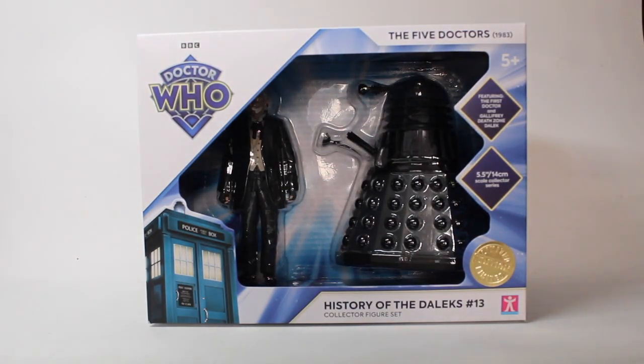So this is the History of the Daleks set number 13 for the 5 Doctors, which rather than having 2 Daleks, this time features the Death Zone Dalek and the First Doctor, but this is the First Doctor as played by Richard Hurndall, so it is a brand new First Doctor variant.